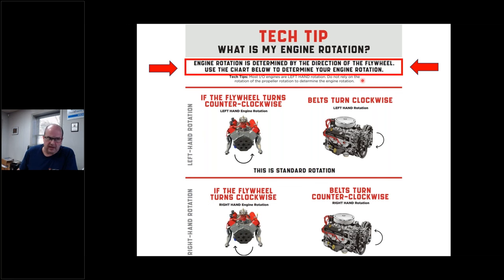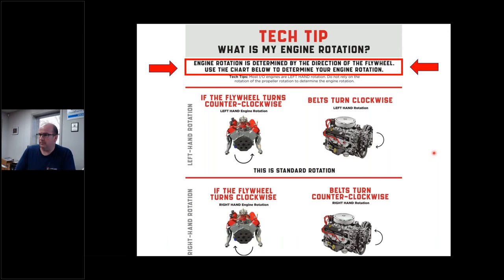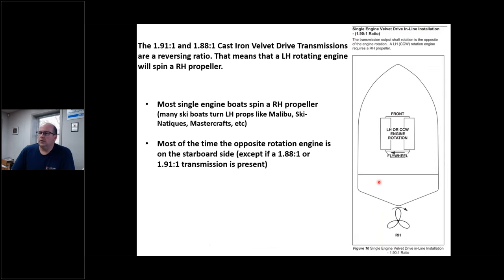We don't use prop rotation to determine engine rotation. I want to repeat that. We do not use prop rotation to determine engine rotation. So in other words, even though on the previous slide I could have a right-hand prop, that does not necessarily mean I have a right-hand rotation engine here. So we'll talk about how to identify that. Same basic thing here. This is just a picture showing left-hand rotation.